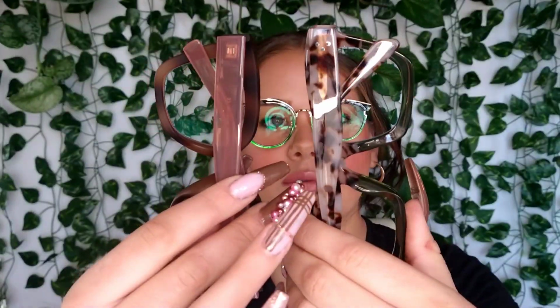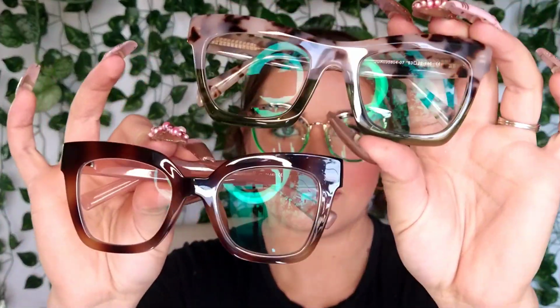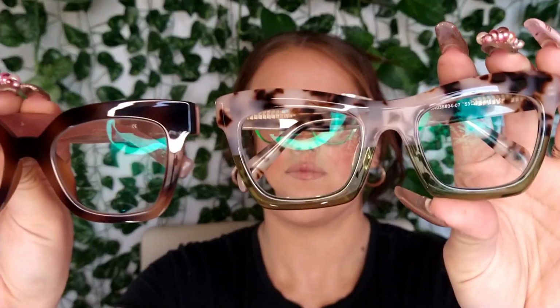I think out of all of them, I don't know. These two are definitely more outside my comfort zone, these chunkier ones, but I think they're super fun, and I like that they each have their own kind of pop of color. I think they'd be cute with a baggy sweater or a funky sweater. I'm trying to envision half up, half down, or maybe a tight slick back bun would be cute with these.